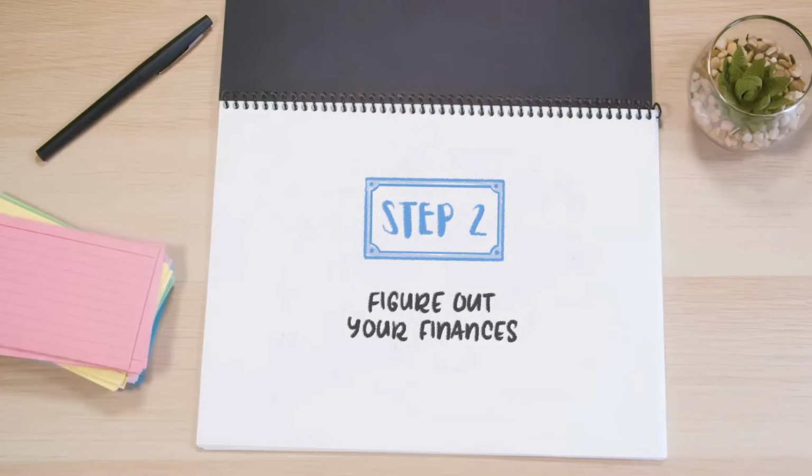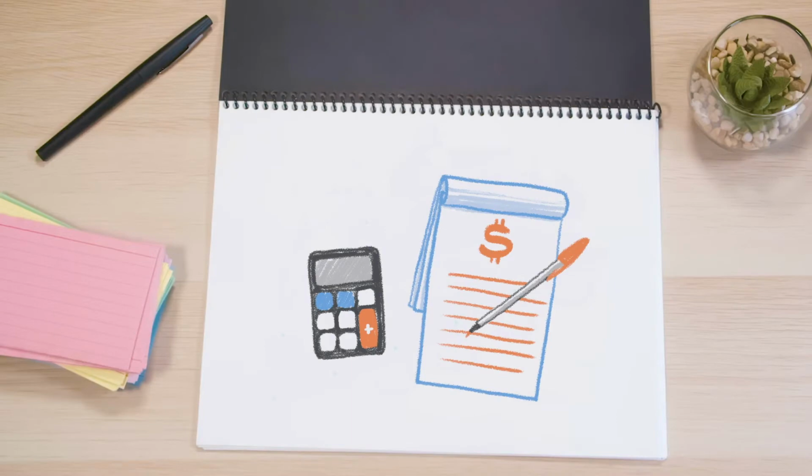2. Figure out your finances. You're going to need cash to survive getting your first client or 3. So, do some calculations and make sure you have enough in the bank to make ends meet.